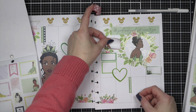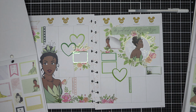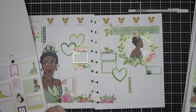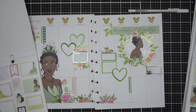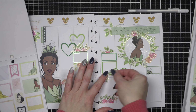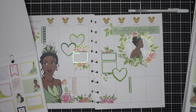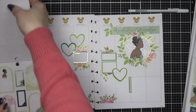I really wish that the box stickers that coordinate with both Disney and princesses, well, I guess they're all Disney, but Disney Princess and then Disney Mickey, didn't have so many little characters on them. I wish they were more plain. I think they'd be a little bit more usable, even when you're making a Disney spread, because sometimes I feel like it's just overwhelming Disney, but that's okay.